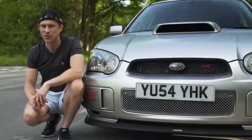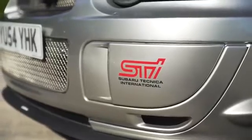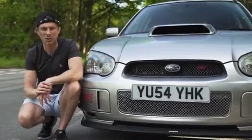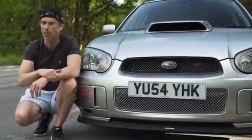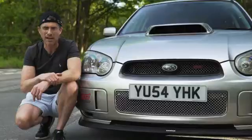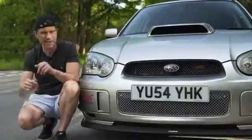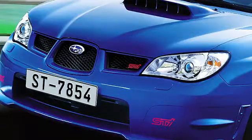And STI stands for not sexually transmitted infection, but instead Subaru Tecnica International. This is a second generation version of the WRX STI. It came out in 2002 and it actually went through 2 facelifts. So the first car was known as the Bug Eye because it looked like an angry bug. Then a bit later on, they released this version, which was called the Blob Eye because of this blobby bit in its headlight. Then later on still, they released the Hawkeye, which had more angry looking lights.